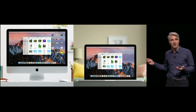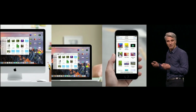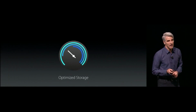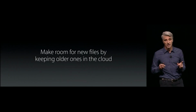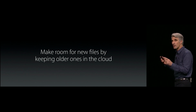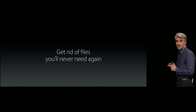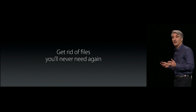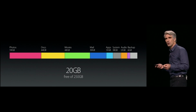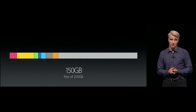So let's make our desktop available on our other Macs as well, and have those files be available to us on the go on our iPhones. Next up, optimize storage. First, it helps you make room for your new files by keeping your older ones up in the cloud. But we also want to make it easy for you to get rid of files you'll never use again. We turned on all the switches for optimized storage, and we went from 20 gigs free to 150 gigs free.